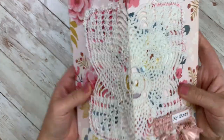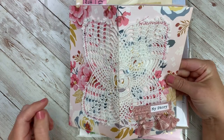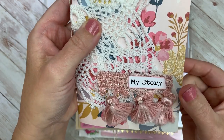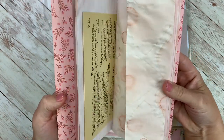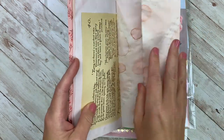I'll just give you a little sneak peek of the journal. I have a larger doily sewn onto the cover here, this really pretty pink trim down at the bottom, and then My Story is what this collection is called. So it is just a super pretty collection full of avocado dyed paper.